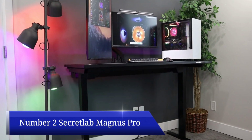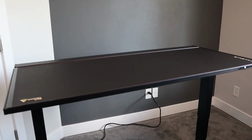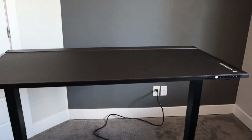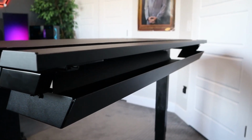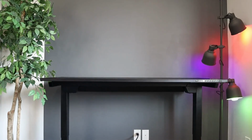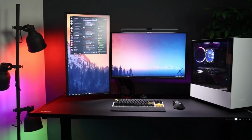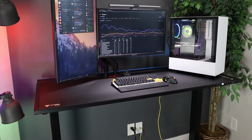Number 2, SecretLab Magnus Pro. SecretLab's Magnus Pro has redefined expectations for what a gaming desk can be, merging high-end construction, thoughtful cable management, and an industrial elegance that makes it feel more like a workstation from a sci-fi film than a piece of furniture. The 2025 model keeps this momentum going with updated materials and even more precise control features.